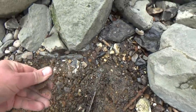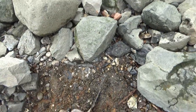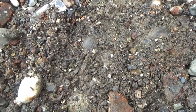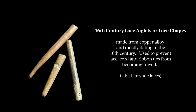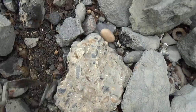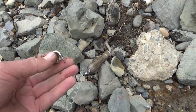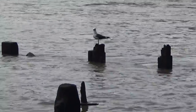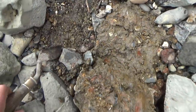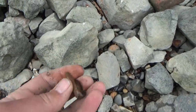Another coin. What's that? Oh, now that is a modern penny. Yeah, that's a modern penny. Still a coin though. Now, just down here, we've got our first lace shape or lace eglet of the day. See, we've got an earring here. What's that? Oh, look, it's a bullet, but it's been kind of torn in two. I found quite a few of these near Greenwich, actually.